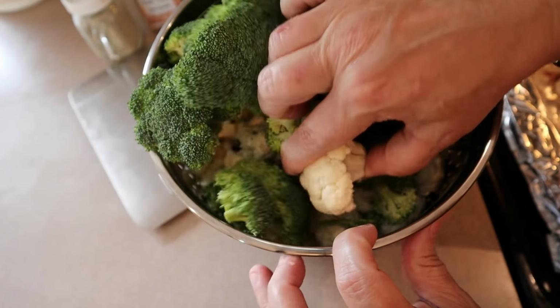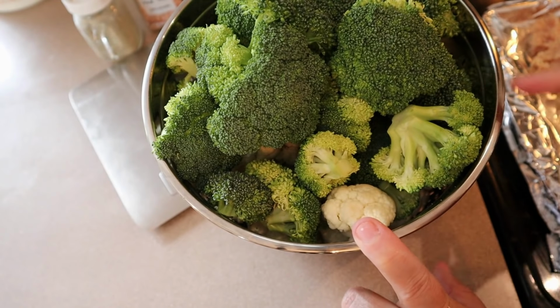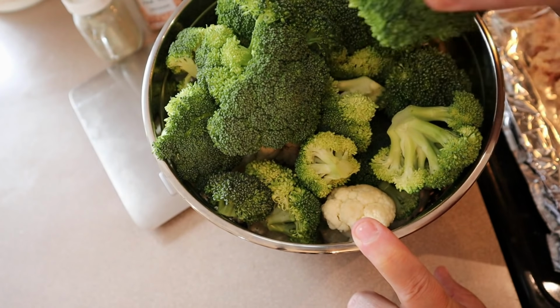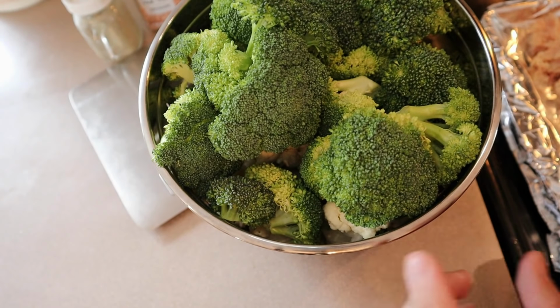I'm trying to show you that I have cauliflower down in the bottom here. I planned on doing ranch cauliflower with this, but I decided to throw some broccoli with it too, and I will have cauliflower and broccoli. And we'll just drizzle the ranch seasoning over the top.